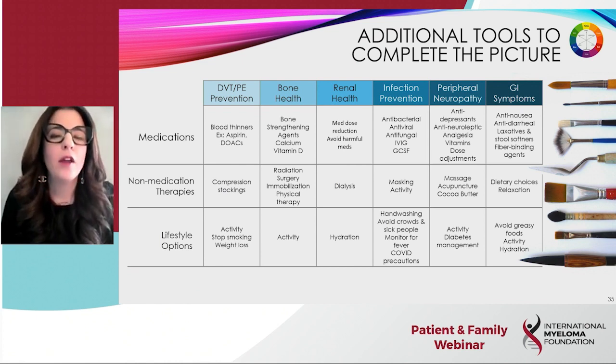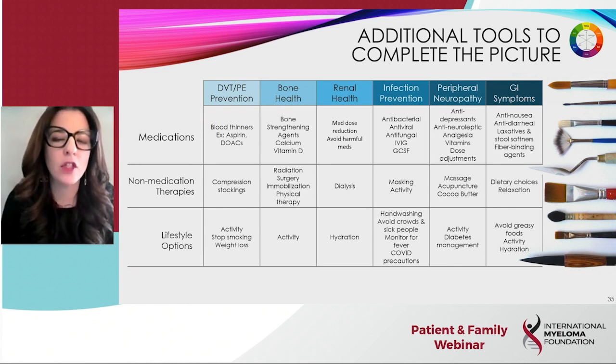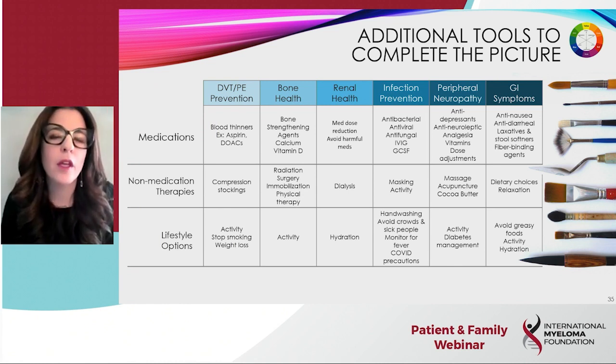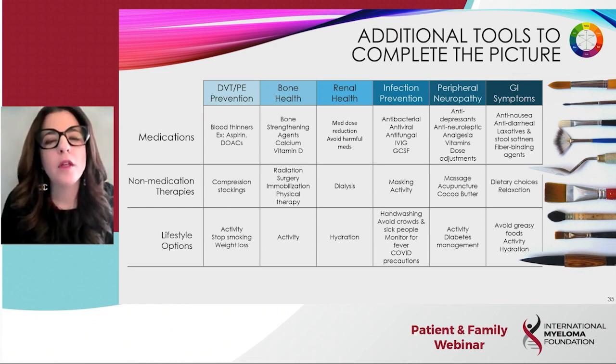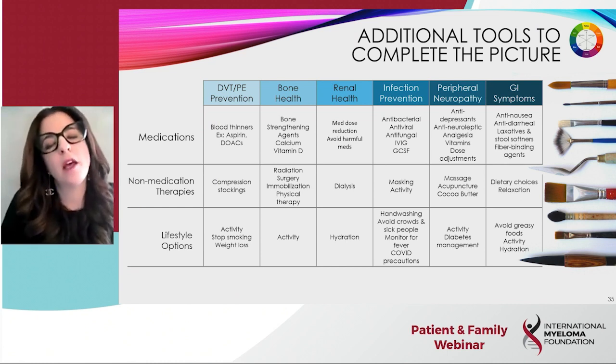Renal health is very important. We want to make sure we minimize any harmful agents to the kidneys. So we have to avoid NSAIDs, and NSAIDs are pain medications such as ibuprofen or naproxen. They really can be harmful for the kidneys, so we really should avoid them. And then hydration, make sure you maintain your hydration. So 2 liters a day on average, but really discuss that with your healthcare team and see what's appropriate for you.